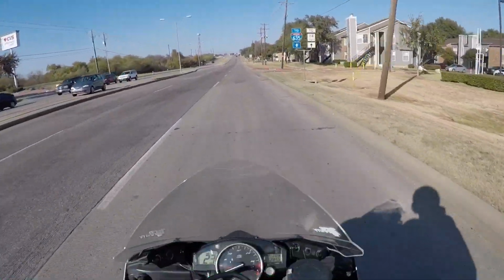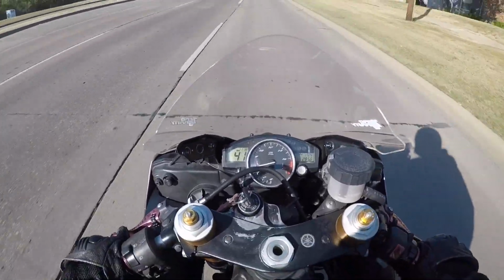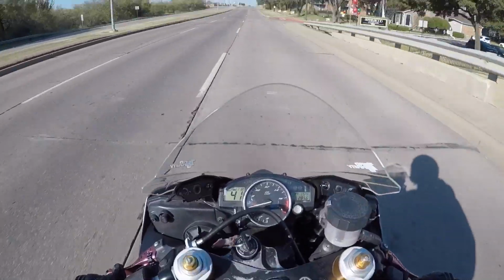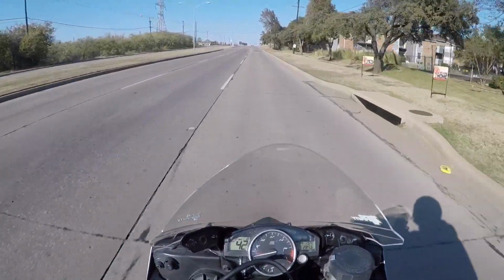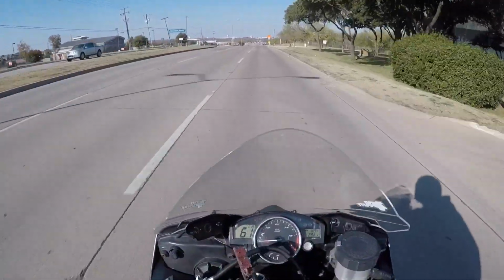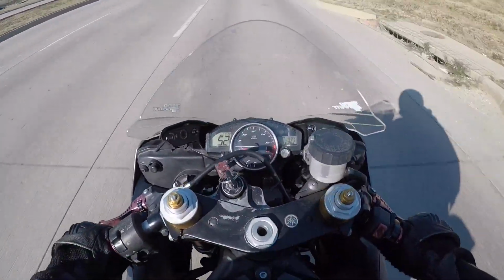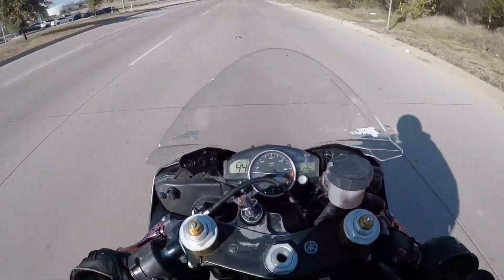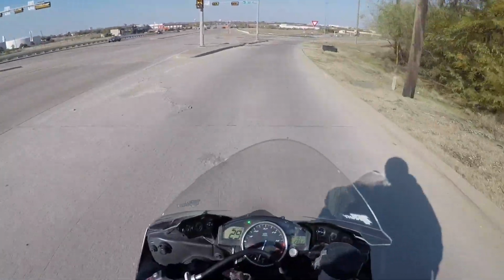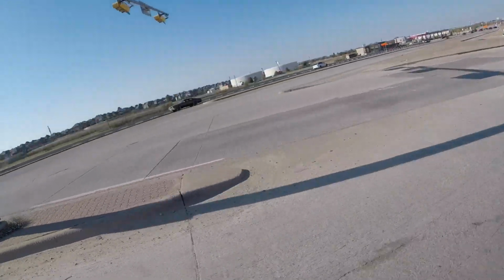So getting ready for this day, I just installed my quickshifter. And right now I'm just checking out the sensitivity and making sure it's shifting good. And this bad boy comes with an auto blipper. Now here goes the auto blipper. It didn't go into first, it just went into neutral. But first and neutral on here is kind of wacky anyway. You got to hit it a little harder than normal. So let's see what we got.